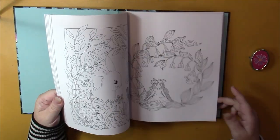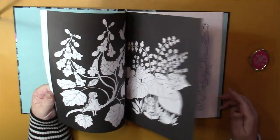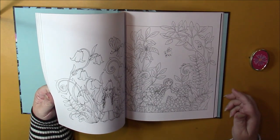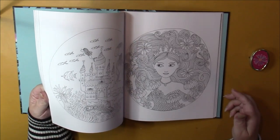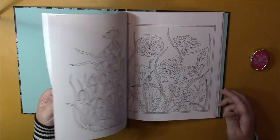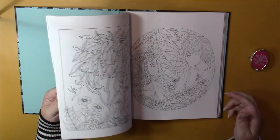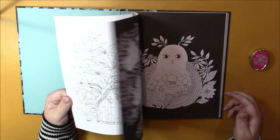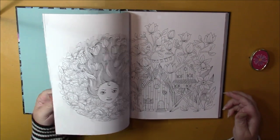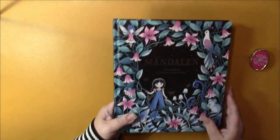So this is just a beautiful book. I have to say though, her last two books have too many girls in them. Like there's a girl on every single page in this book. And not as many flowers. I like it though. It's not my favorite, but I like it. Oh, it smells so nice, too.